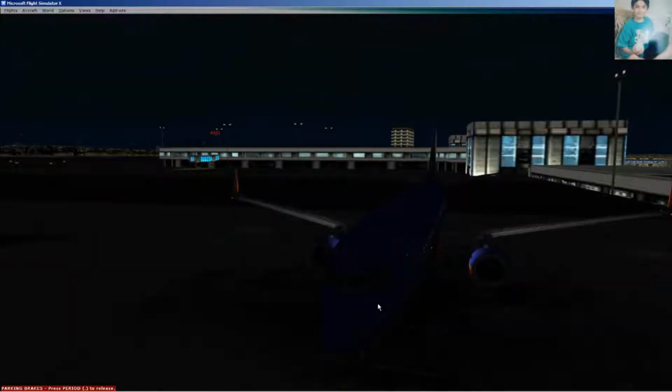And we'll go ahead and get the logo light on. So that should be, yeah, well, you can see we got the logo light on.